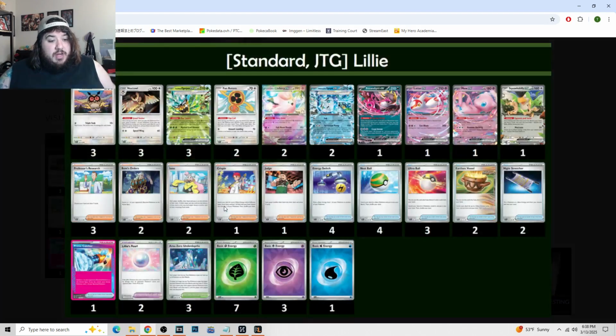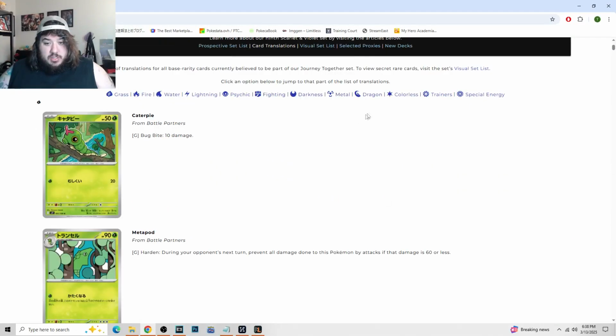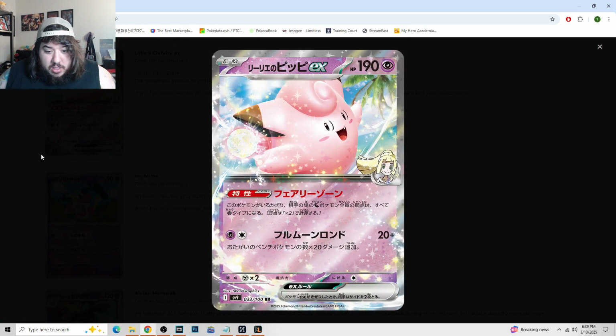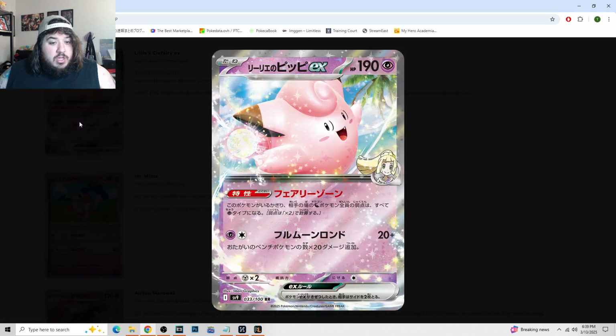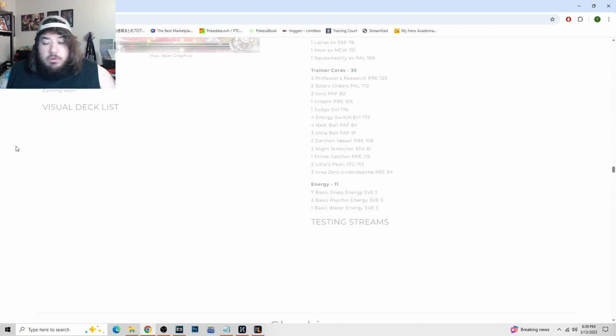So here's a Lily toolbox. Yo, what the heck is going on here? Yo, there's so much happening. Because this makes it where the attacks, the weakness of each of your opponent's Dragon Pokemon. And well, I thought it was an N earlier. So is it Dragon? What did it say over here? Hang on. Wait, hang on a second. What did it say over here? Why does it say N? What?